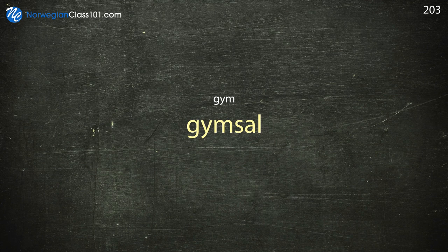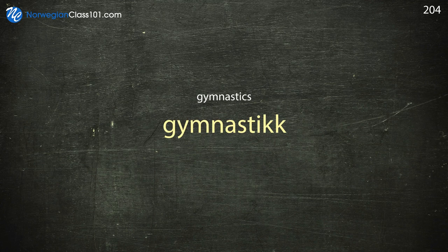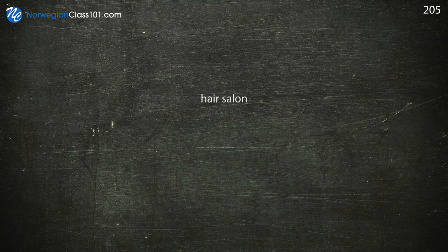Gymnastics. Gymnastik. Hair salon. Friseur salon. Hammock. Hängekøye. Handball. Håndball. Harbor. Havn. Harmonica. Munnspill.